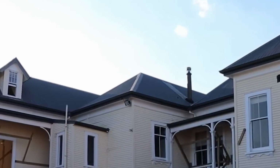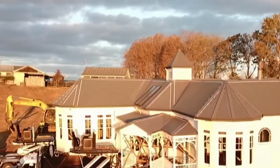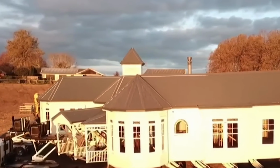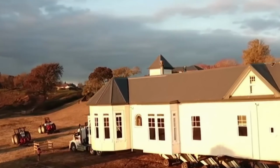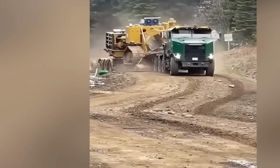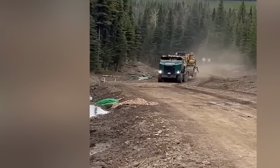The harsh reality of the outback. The Australian outback is one of the toughest places on Earth. Temperatures soar past 50 degrees Celsius, 122 degrees Fahrenheit. Dust storms can swallow the road in a matter of seconds. If your truck breaks down in the middle of nowhere, help could be hundreds of kilometers away. And then there's the wildlife.